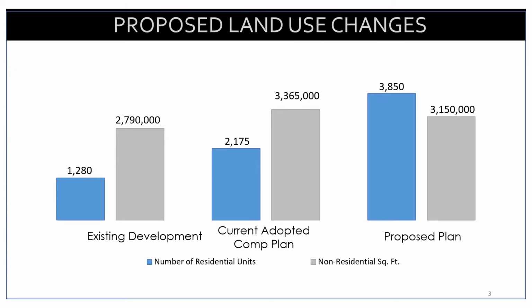This chart summarizes the land use in McLean today, what is enabled under the current comprehensive plan, and what would be enabled under the proposed plan. But before we talk about the future transportation needs associated with these land uses, we need to establish a transportation baseline for McLean with the existing land uses. Where are people going? How are they getting there? And what is the transportation infrastructure like today?